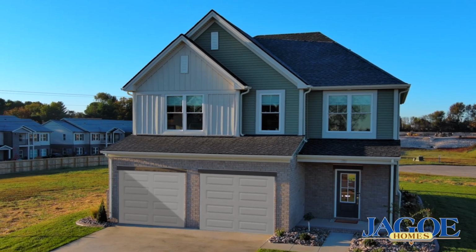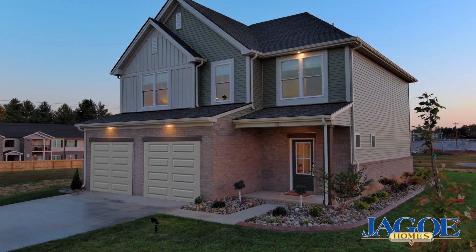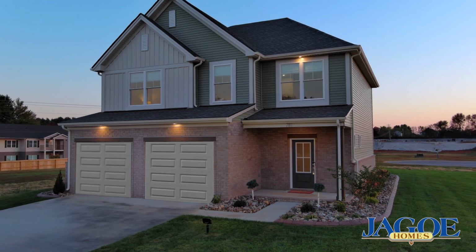The front exterior features gray stone brick with horizontal board and batten siding with cedar accents, and there's decorative accent lighting that makes this home shine at night.